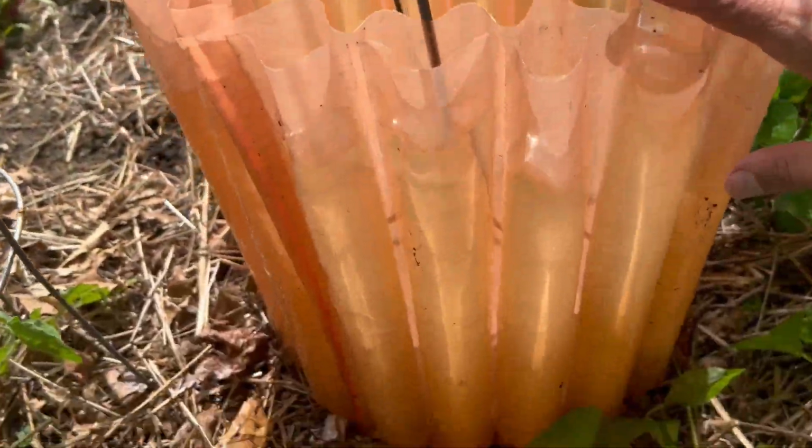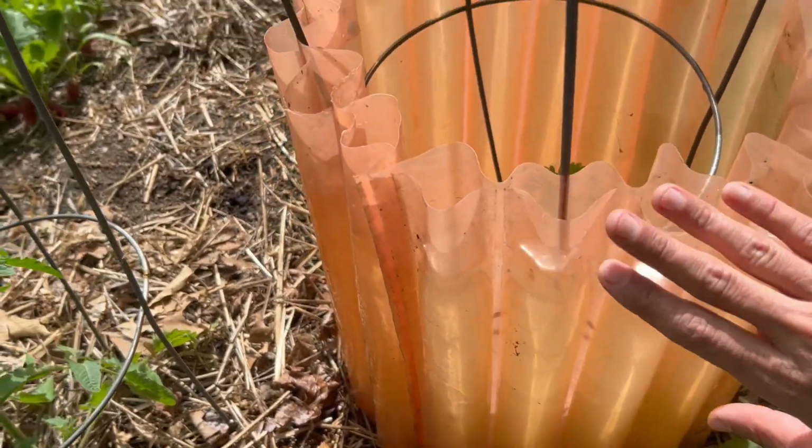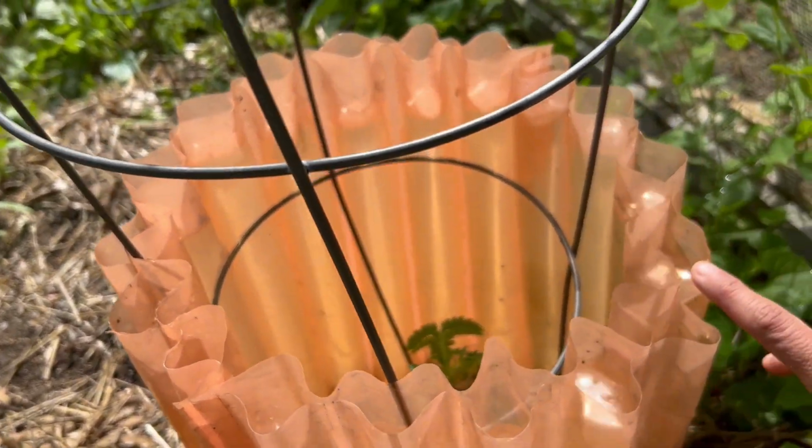Okay, so you can see how it looks when it's all filled. You can see the tomato plant inside there. So this will add a lot of insulating power. Now, as I said, I realize that not everyone has some of these lying around. So if you find yourself in a situation where you have an unexpected frost coming and you need to protect some plants, you can definitely improvise something.